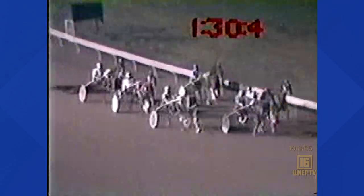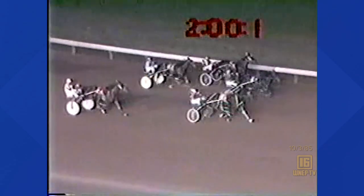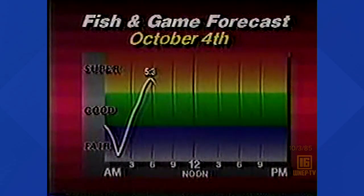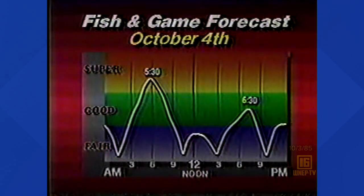Okay, let's take a look at Pocono Downs now tonight. 3rd race, big triple, number 8. Take a look at the numbers, folks. Boy, I'd like to have this once in my life. 8, 3, and 7, 6,677.70. And fish and game forecast for tomorrow. Best time is at 5:30 a.m. All right. Thanks, Joe.